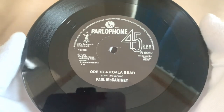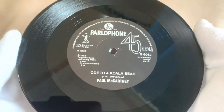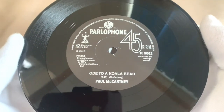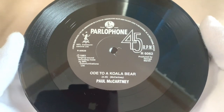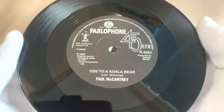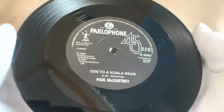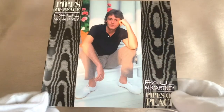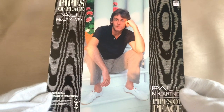Once again there, you've got the same details, got the juggler on the left, with the 1983 original sound recordings made by MPL, and on the right there, produced by George Martin, and at the bottom, Ode to a Koala Bear, written by McCartney and by Paul McCartney. So on to another great single then, which is Pipes of Peace. Brilliant single with So Bad on the B-side, really great song.